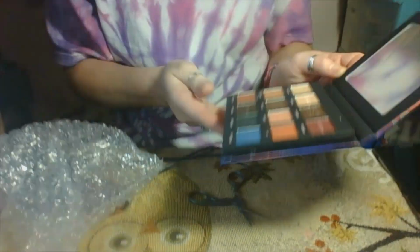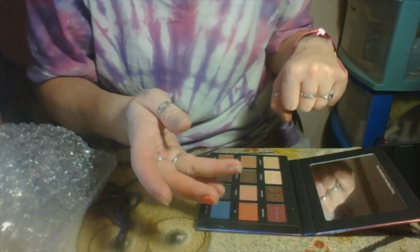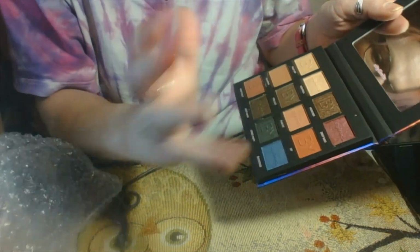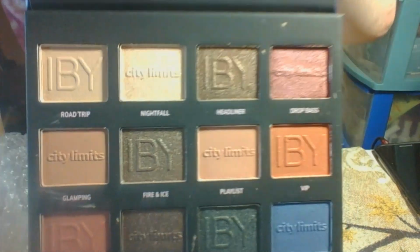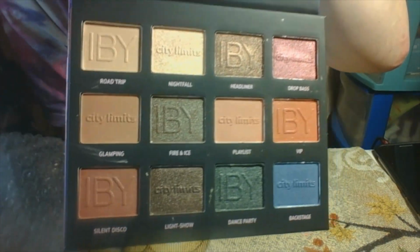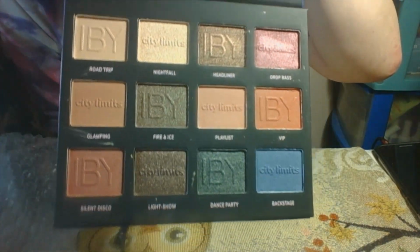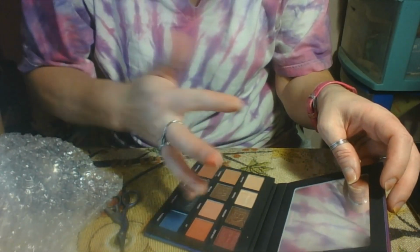I'm going to do a quick swatch of a few of the colors. Alright, so we're going to do the color Drop Base. We'll do the first 4. Oh, and inside the pans, they're engraved inside the eyeshadows. It says different words. It says IBY City Limits. That's really cute. I don't know if y'all could see that engraved into the eyeshadow palettes. So I'm going to swatch the first 4 up top.